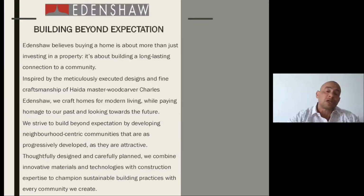But what Eden Shaw is doing, like I said, is they're going to build 3 or 4 projects in Port Credit. So they basically get a foothold in the community and build up, and they've chosen Port Credit to do that. Inspired by the meticulous executed designs and fine craftsmanship of Haida master woodcarver Charles Eden Shaw, we craft homes for modern living while paying homage to our past and looking towards the future.